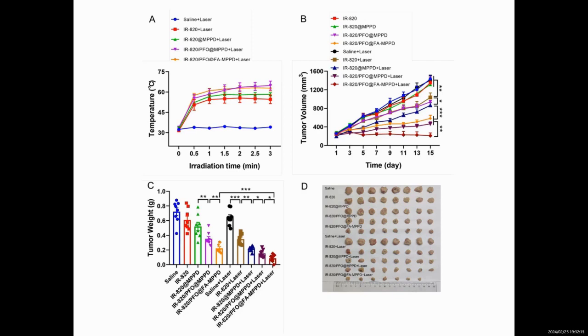Upon laser irradiation, free IR-820, IR-820 loaded MPBD, IR-820 and PFO loaded MPBD, and IR-820 and PFO loaded FA-MPBD all exhibit significantly enhanced tumor growth inhibition effect as compared to the corresponding drug without laser irradiation. IR-820 and PFO co-loaded FA-MPBD with laser irradiation exhibited the most potent anti-tumor effect.